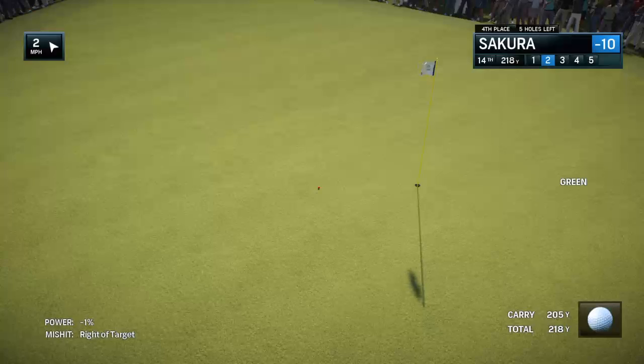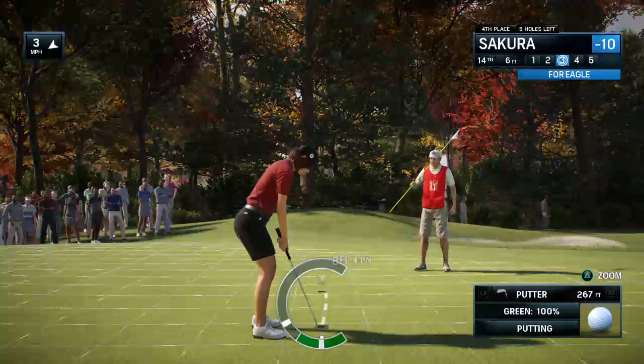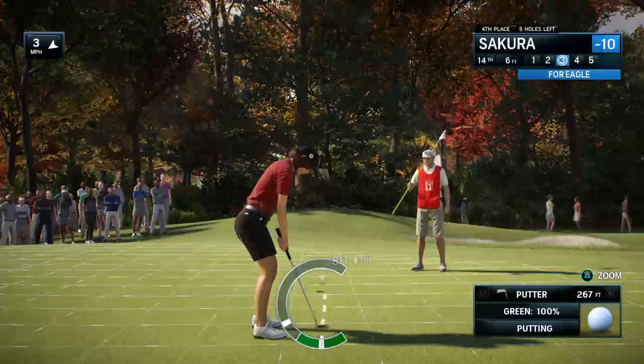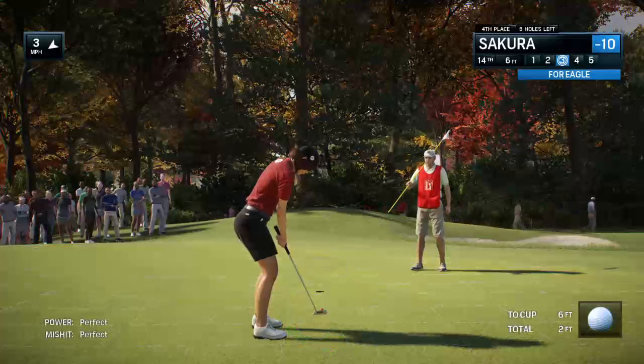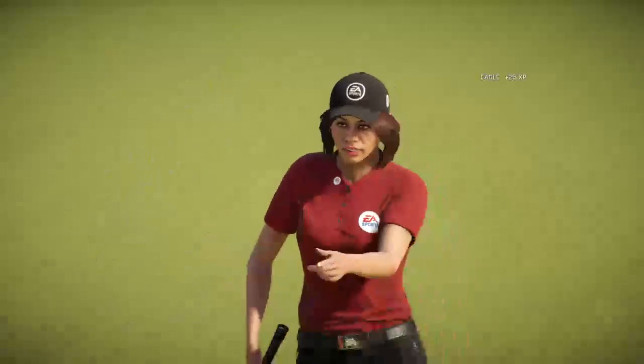No doubt they'll be happy with that shot. Well played. Just needs to keep it steady here over the putt. And so with that eagle, right in the thick of it.